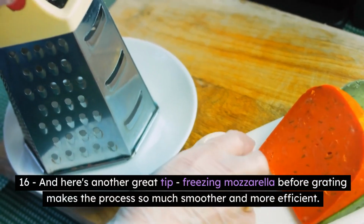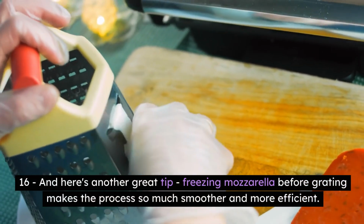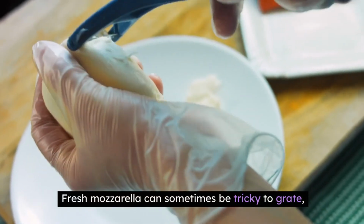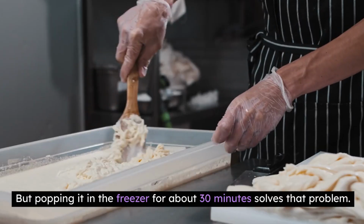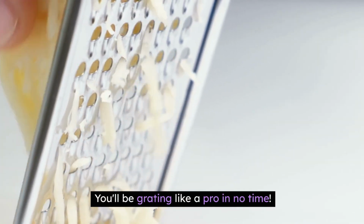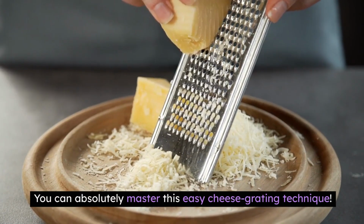16. And here's another great tip: freezing mozzarella before grating makes the process so much smoother and more efficient. Fresh mozzarella can sometimes be tricky to grate, but popping it in the freezer for about 30 minutes solves that problem. You'll be grating like a pro in no time. You can absolutely master this easy cheese grating technique.